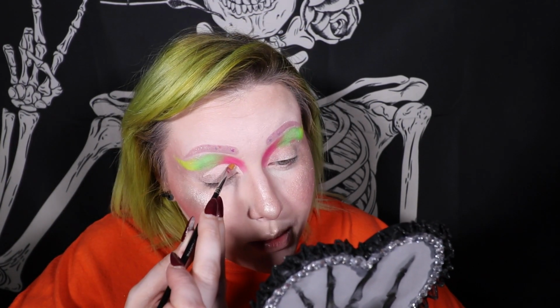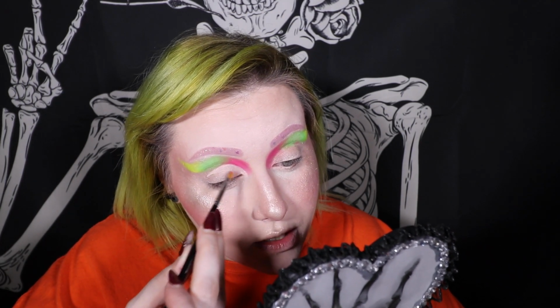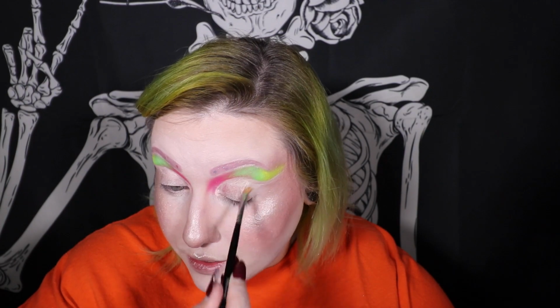You can always apply the concealer to your lash line and then just look up and you should be good to go. If you have hooded eyes, you always want to make sure that you're doing your crease above where your natural crease would be. That way when your eyes are in a resting position, you still are able to see that kind of crease. Again, you don't have all of those layers on the eye.